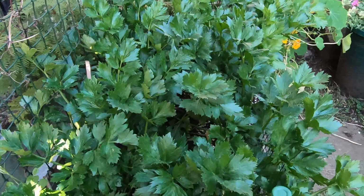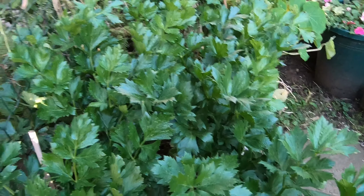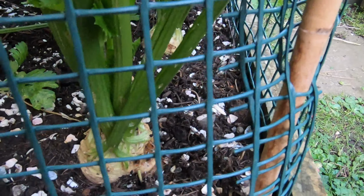On the face of it, the celeriac's doing quite well. The foliage is looking brilliant. I've probably just jammed too much in here. I am getting some bulbs, if I just go down there, but they're not very big. I'm not going to get huge bulbs of celeriac, but I will get some. Even though they are a modest size, and I've never grown it before, so I'm quite excited about that.